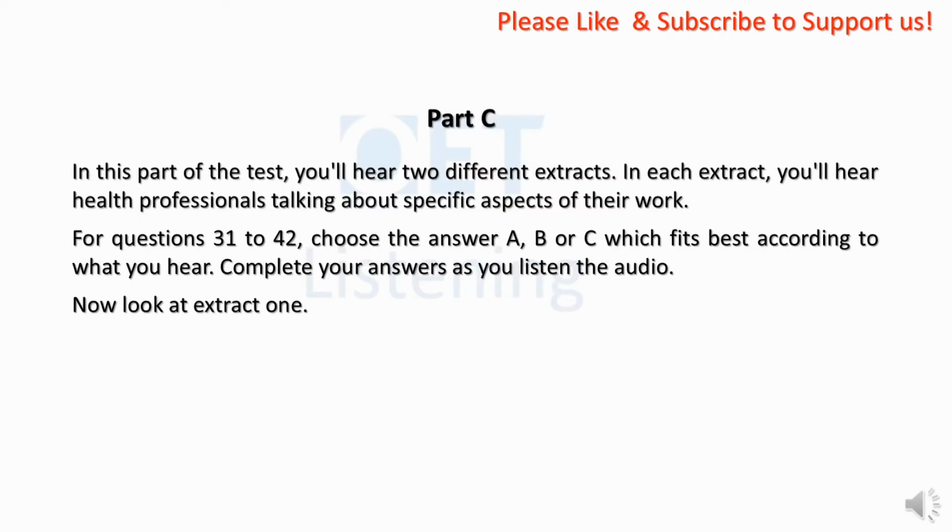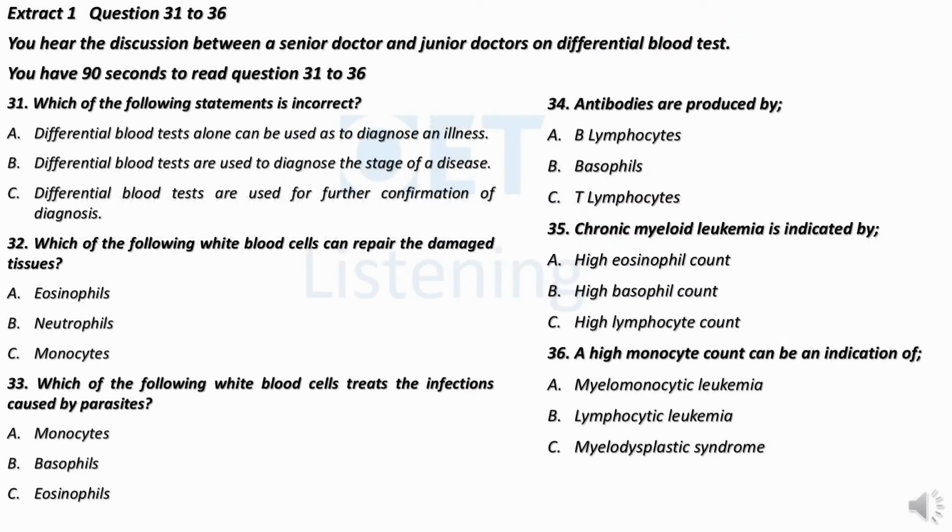Now look at Extract 1. Extract 1, questions 31 to 36. You hear the discussion between a senior doctor and junior doctors on differential blood test. You have 90 seconds to read questions 31 to 36.